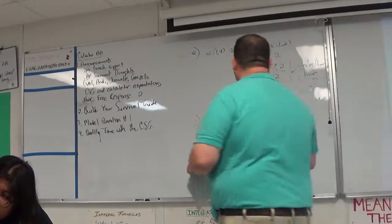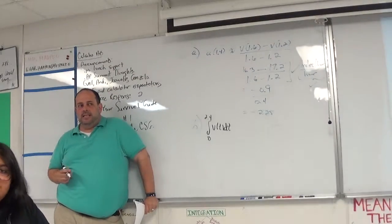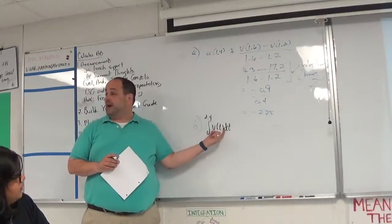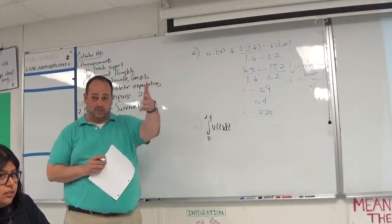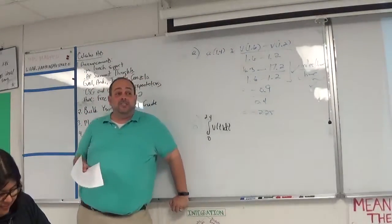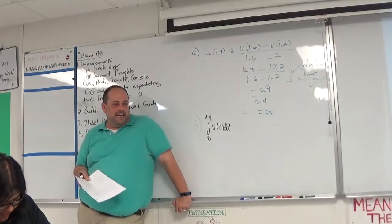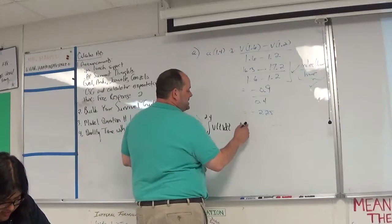Isn't it the total distance traveled? It is not the total distance traveled. Karina, what is this? Position. It's not position either. You're integrating your velocity. Velocity is a measure of how your position changes. Acceleration? No, it's also not the acceleration. It is good that we are bringing to the surface every physics concept ever, except the one I need. Displacement. This guy here is the displacement.